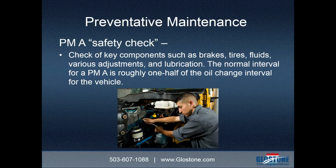DOT really doesn't say you have to document it in this way. You just have to be able to show it to them when they are requesting the information, and also be able to show that you're following what you say you're going to do.